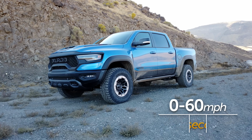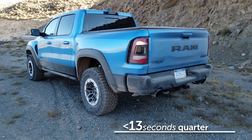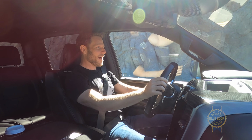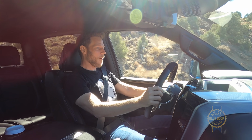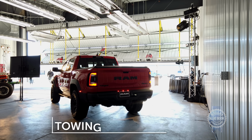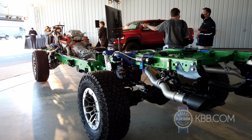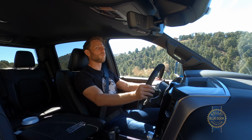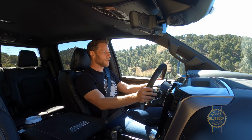Ram claims 4.5 second 0 to 60 mile per hour sprints and a sub 13 second quarter mile. Let's see what that feels like. Oh, heavens. Yeah, the TRX moves. It'll also tow 8,100 pounds, and thanks to 15-inch brake discs, front and rear, it'll also stop. And that looks like this. Bunk. It's a lot of weight to slow down.